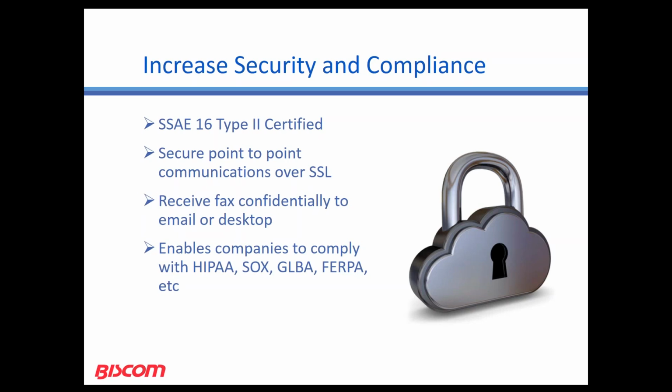Finally, with the host of new security compliance regulations that are out there for businesses today, a hosted fax solution can enable your company to comply with regulations such as HIPAA, the Health Insurance Portability and Accountability Act, SOX, or Sarbanes-Oxley, GLBA, the Gramm-Leach-Bliley Act, and FERPA, the Family Educational Rights and Privacy Act. Depending on the type of your business, compliance with regulations such as these can affect you quite significantly. With a hosted fax solution like Faxing Anywhere, you will have Biscom as your partner in helping to enable compliance with these important regulations.